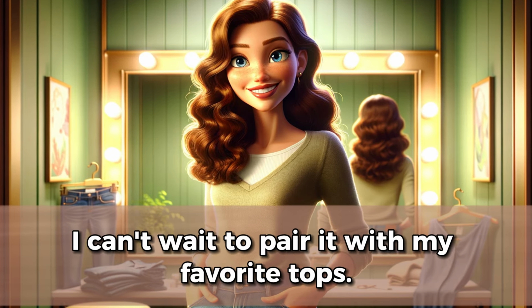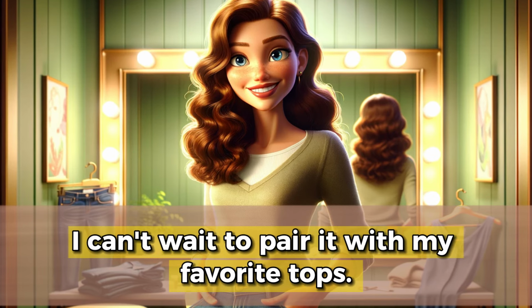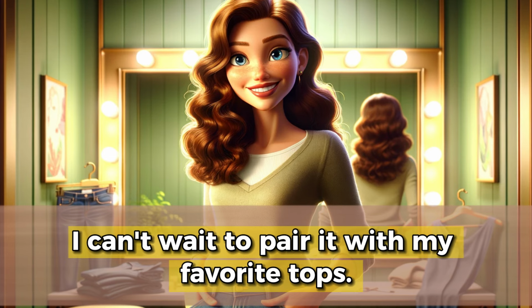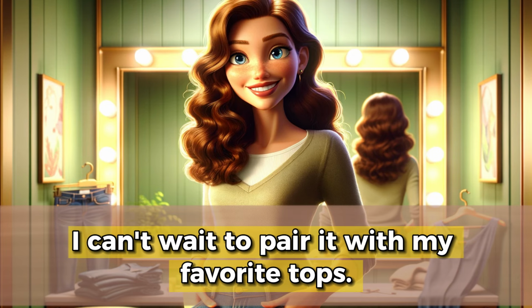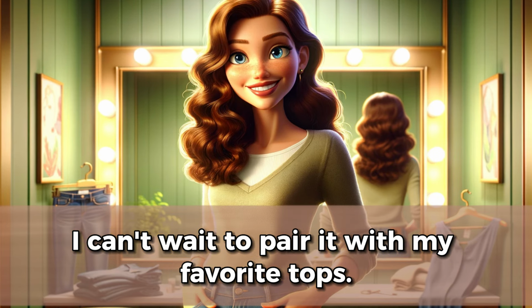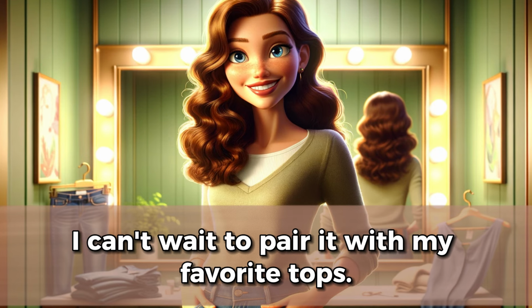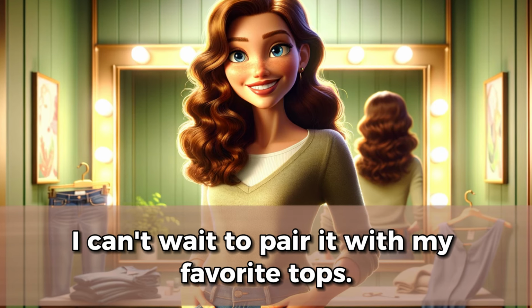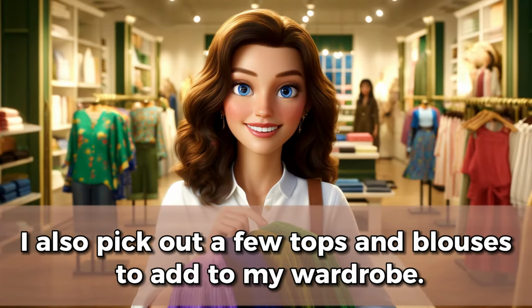I can't wait to pair it with my favorite tops. I also pick out a few tops and blouses to add to my wardrobe.